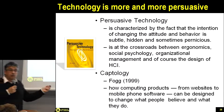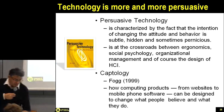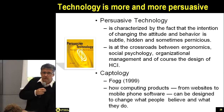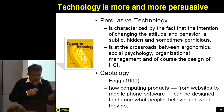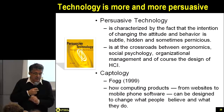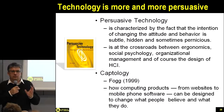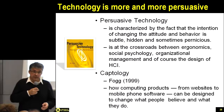Fogg is professor of social psychology at Stanford University in California, and he wrote a famous book, Persuasive Technology. He says persuasive technology is characterized by the fact that the intention of changing attitude and behavior is subtle, hidden, and sometimes pernicious. It is at the crossroads between ergonomics, social psychology, organizational management, and of course design of HCI.